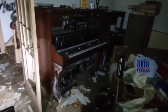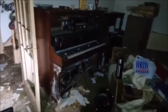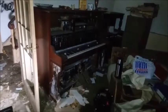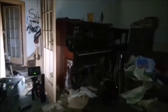Whoever lived here must have been into Jeremy Clarkson, because there's quite a few videos lying about of Jeremy Clarkson. VHS videos. Lara Croft there. So there you go. That's downstairs.